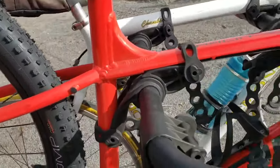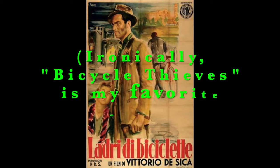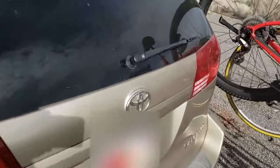It's really hard to stealth camp with bikes too, because nobody leaves their bikes attached. First time I tried stealth camping with both of these bikes, I was sleeping in my van for about an hour, and then somebody tried to steal them from me. It swings out, which is nice, and then I can access the back.